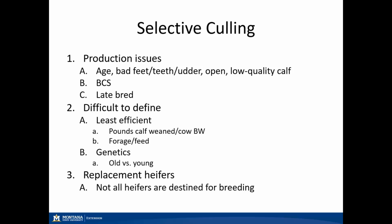Now, another thing to keep in mind is your replacement heifers. As I stated previously, not all heifers are destined for the breeding herd. Some heifers should enter the food chain because they just don't have the genetics for breeding as some of your more superior replacement heifers would.